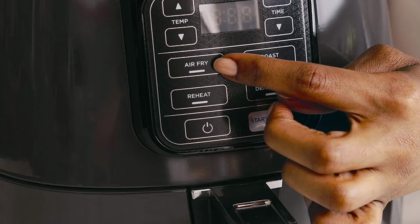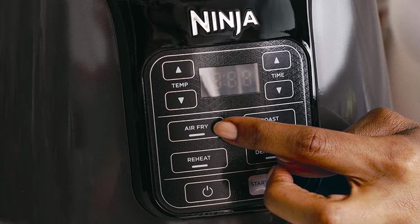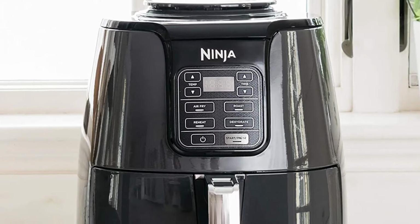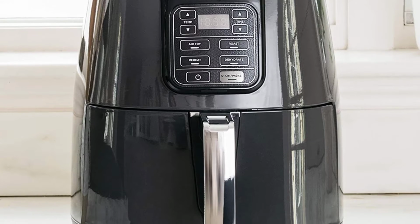The Ninja was the most powerful air fryer we tested, blasting chicken wings to crispy goodness the fastest. Speed is a big draw since it means you'll get that desired crispy outer layer faster with less risk of drying out the inside of a chicken wing, French fry or whatever else you're making.